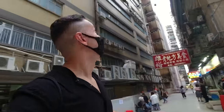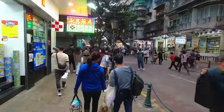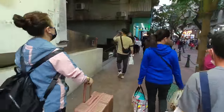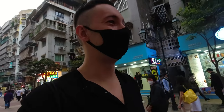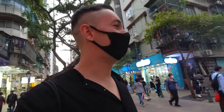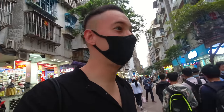Very interesting to walk these alleys here. Very local neighborhood. It's very, very interesting to also see this side of Macao, the side that most tourists don't see. The local side. Behind all the casinos, all the neon lights, all the glamour, there's also people just living here, you know? And that is very interesting for me to see.